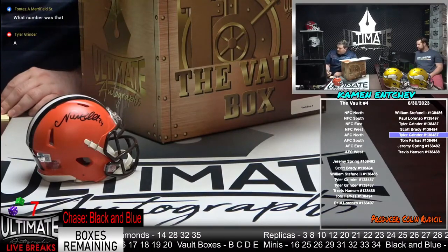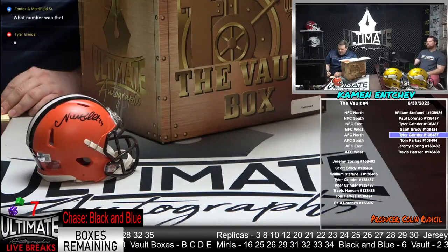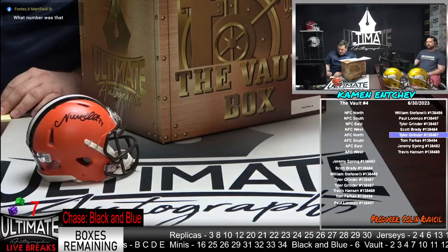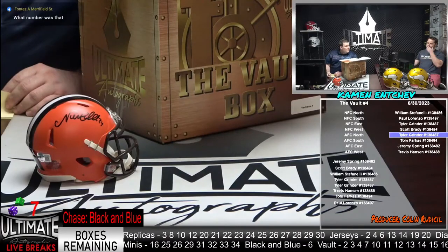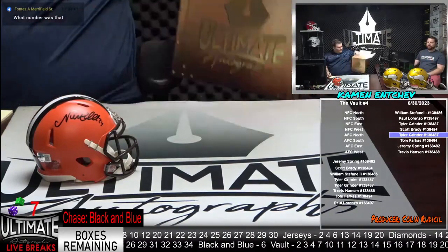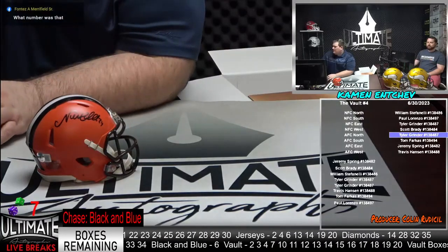Speaking of gift cards, we're going to give out another one for the Chase Wheel Spin. I will take a peek at where we are on the break page and see if that's coming up here or not. 3 on the reps and 3 on the jerseys. Okay. Closest. So those are our closest breaks. Black and blue still open. We'll take a peek here together.